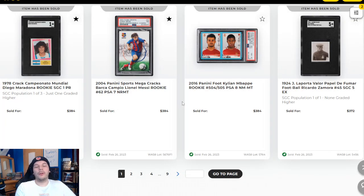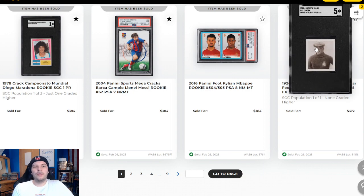So per usual, we'll start from the bottom and work our way up. This week, I thought this was pretty interesting. The lowest sales were 380, close to 400. Typically, it's in the 200 to 300 range, so that either means a lot of good cards or some high prices paid. We'll get into it, though. I think that this is a lot more of a collector auction lately than, I guess, an investor auction. Starting off, we have a 1924 Zamora.